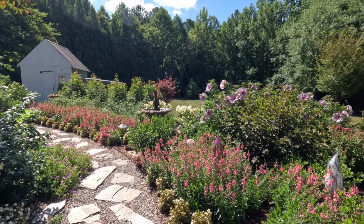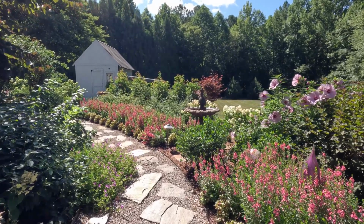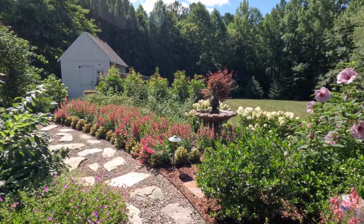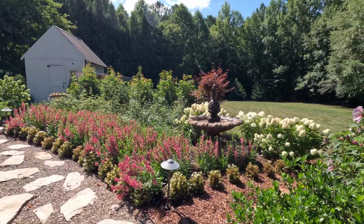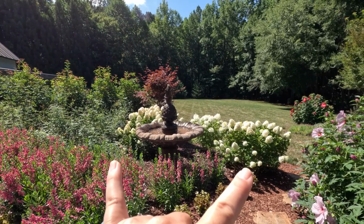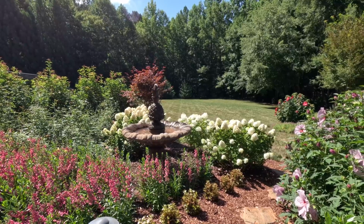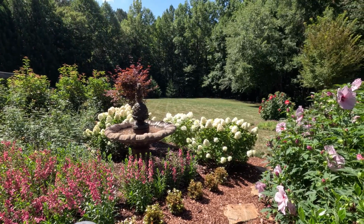Those little Lime Punches, y'all, are just coming into all of their glory. If you had to press me and ask me what my favorite hydrangea is, it probably would be these little Lime Punches. Those are the two on the outside. That is Pufferfish there in the middle. They're just phenomenal plants, strong, sturdy, love them.